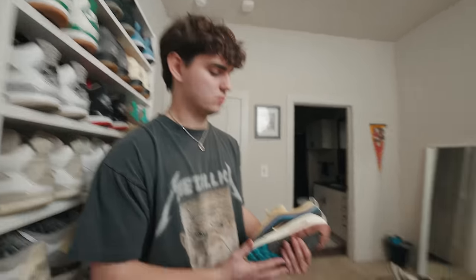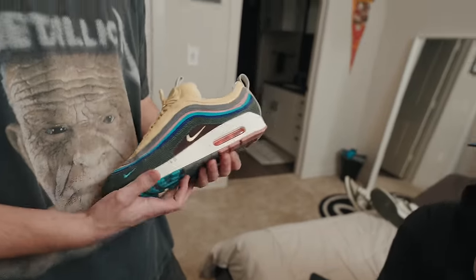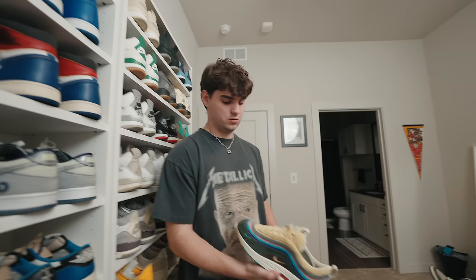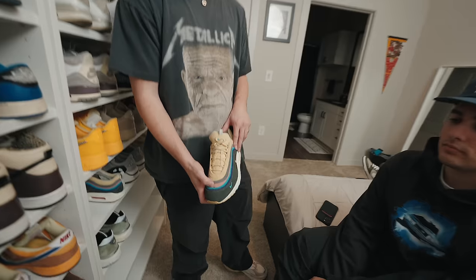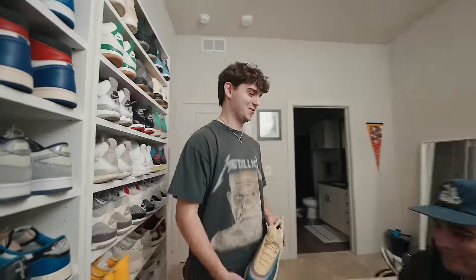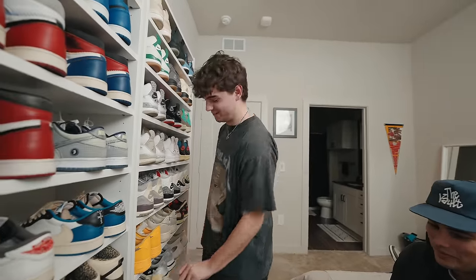Sean Wotherspoons. These, I'll always have these in my collection. Yeah, me too. These are just classics. I look up to Sean a lot. I really respect Sean a lot. Oh, shout out Victor for the Sharpie stain right there. There it is. Yeah. Appreciate that, Victor. I'm gonna do that every single year we do the sneaker collection video. Every single year. That sucks though, for real. It is what it is. That would kill Daniel.